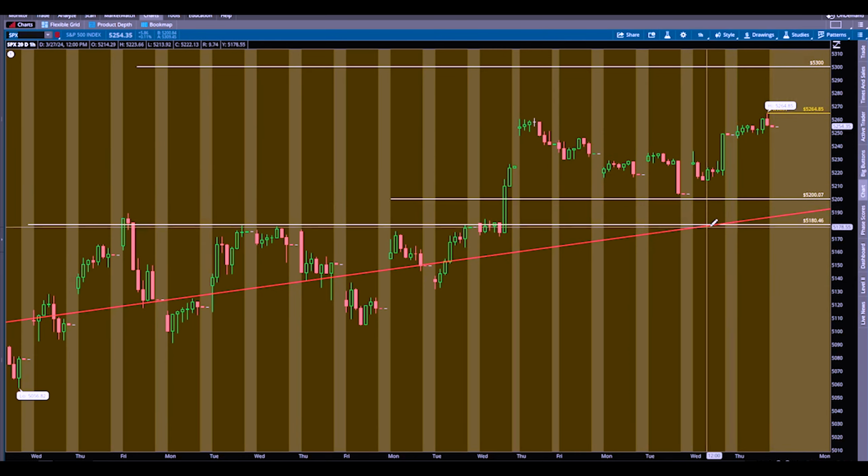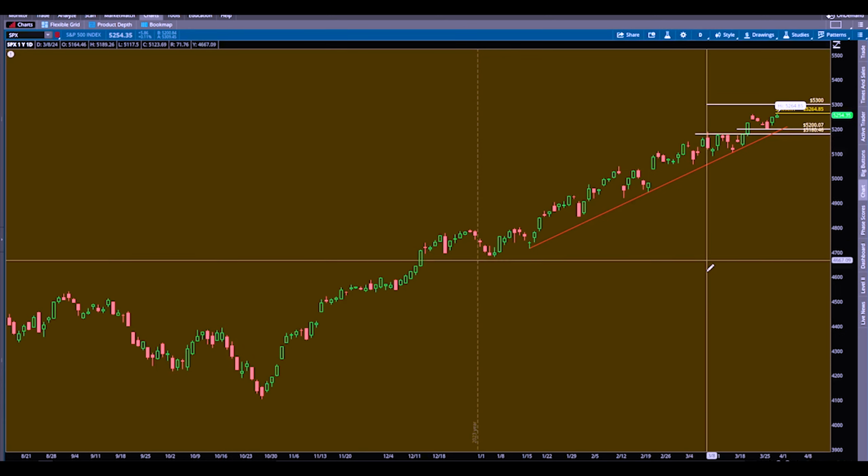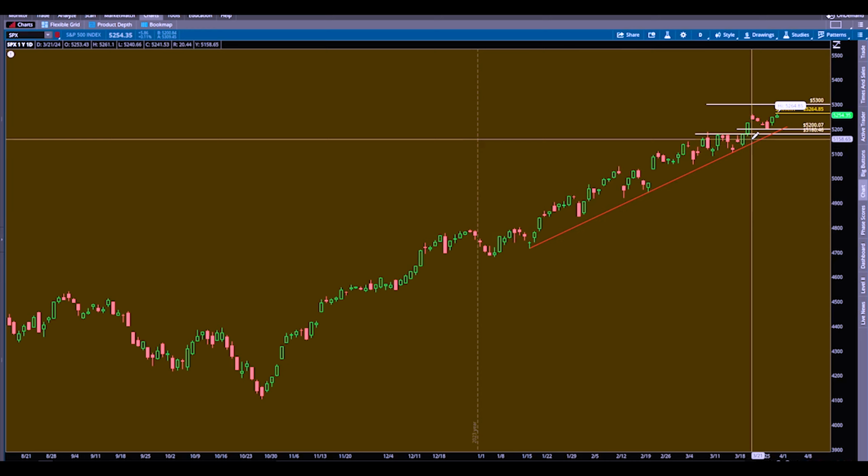But this trend line here is my main area I'm watching. You can see it clearly on the daily. Let me show you all. See this nice daily trend line? That's where I'm looking for the possible LEAP or a nice day trade. We'll see how it plays out. Of course, I'll be trading this inside team bull as always.